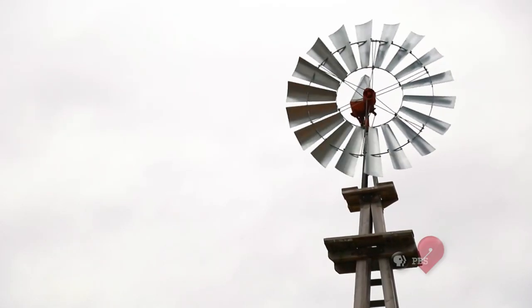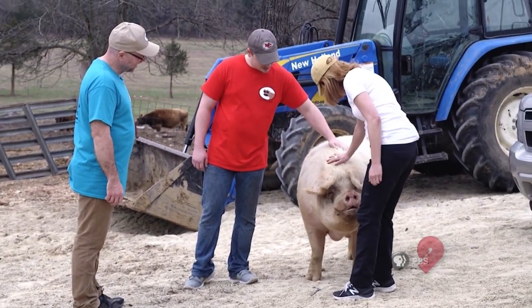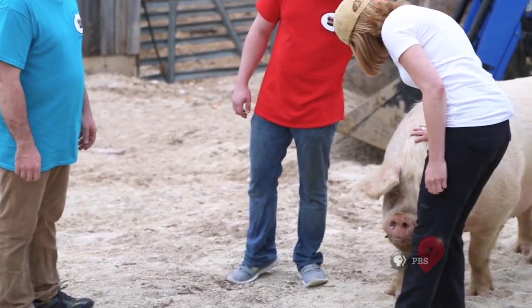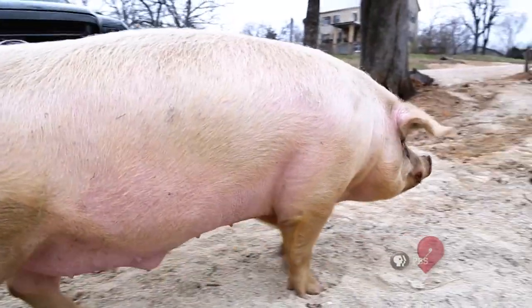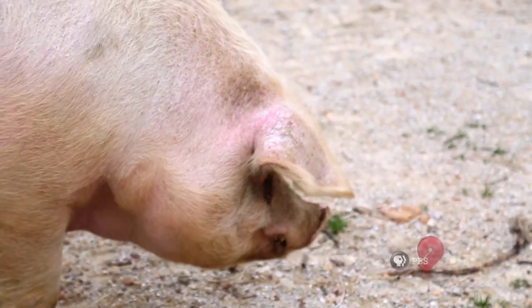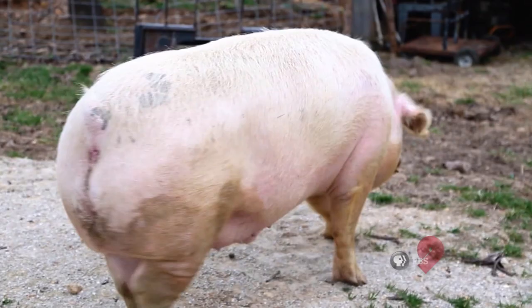Oh, there's your pig. Hi, sweetie. So this is, I think, our mascot now. What's his name? Wilbur, of course. Oh, Wilbur. If he sees the food bucket, everything is fine. But if he sees you without a food bucket, he closes his eyes and acts like he's asleep, because then you won't make him move. Oh my God.